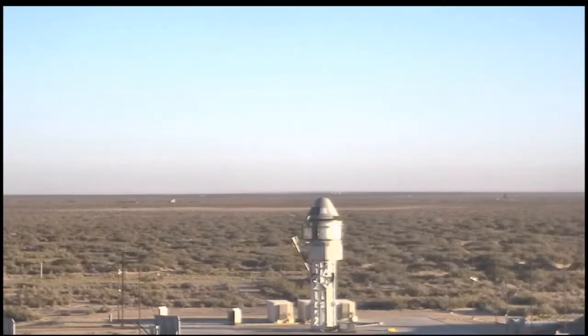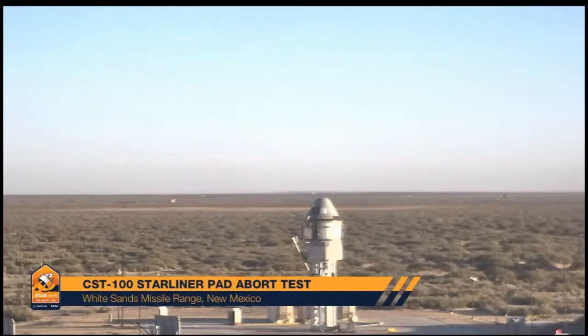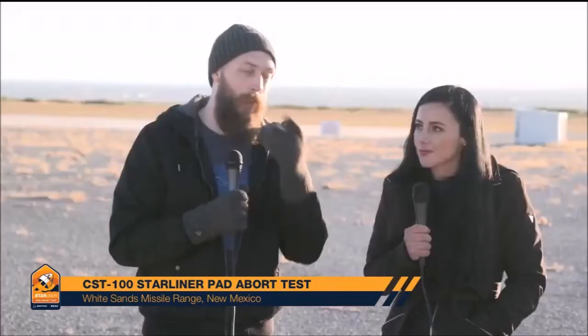They're incredible partners of ours. And from what I understand, you're pretty familiar with White Sands as well, are you not? Yeah, we actually used the exact same stand for our Orion spacecraft's pad abort a few years ago. And I've had the opportunity to come out with the Boeing teams a couple of times now to do these practices for landing and recovery.